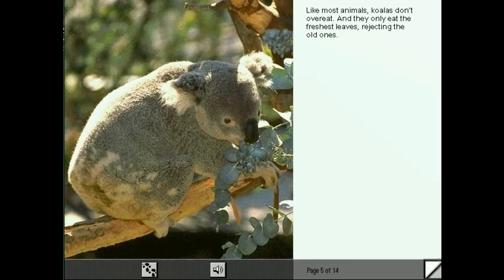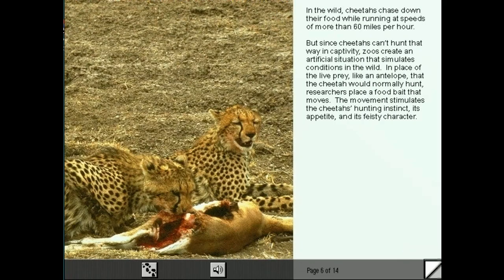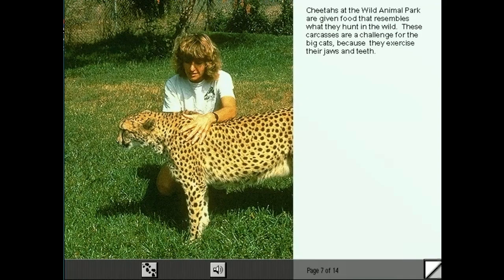In the wild, cheetahs chase down their food while running at speeds of more than 60 miles per hour. But since cheetahs can't hunt that way in captivity, zoos create an artificial situation that simulates conditions in the wild. In place of the live prey, like an antelope, that the cheetah would normally hunt, researchers place a food bait that moves. The movement stimulates the cheetah's hunting instinct, its appetite, and its feisty character. Cheetahs at the wild animal park are given food that resembles what they hunt in the wild. These carcasses are a challenge for the big cats because they exercise their jaws and teeth.